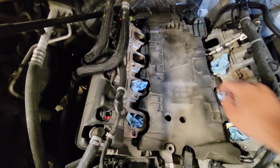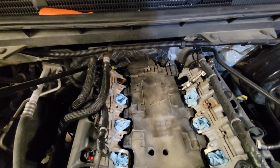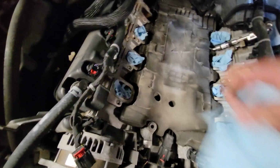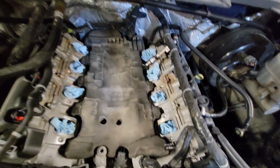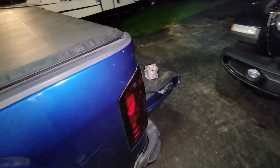There are future plans for more engine mods on this thing, but tonight's just the 6.2 intake and getting it covered back up. I'm really sorry about the shaky cam right now, but I'm multitasking. Big reach while I'm holding the camera. There we go. Cool. Jesse's just cleaning up the heads so that the new manifold seals real nice.